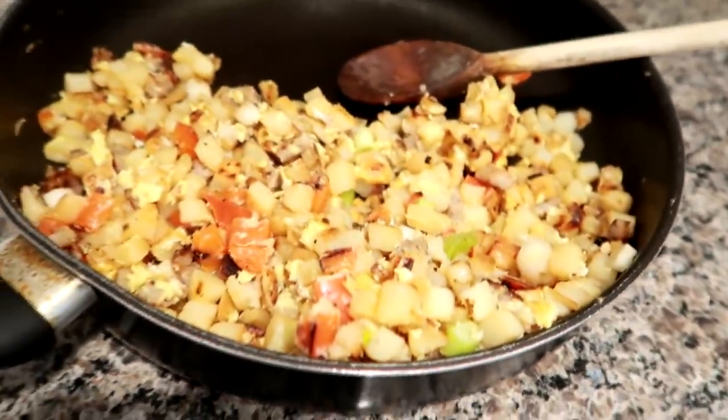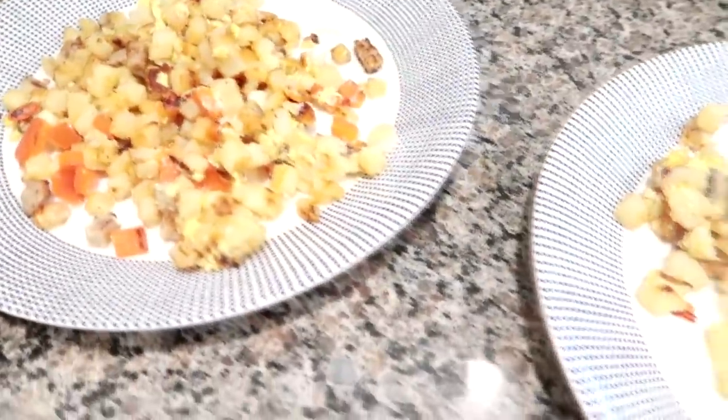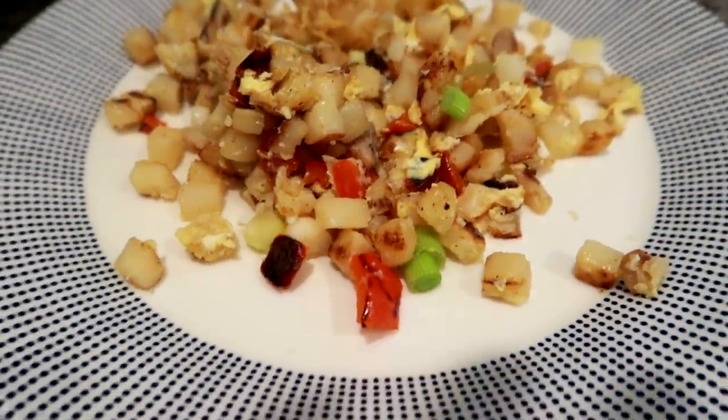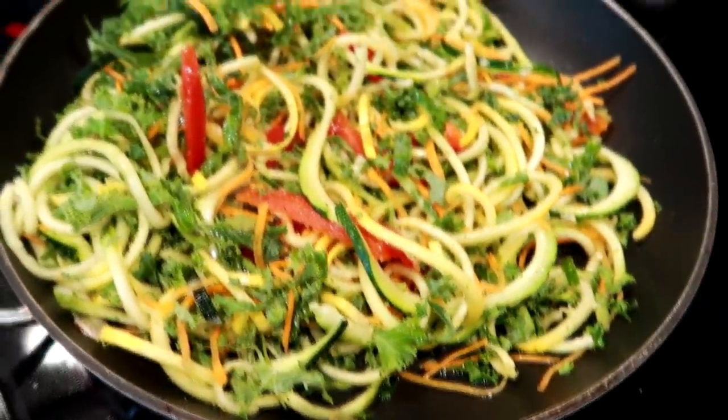One night we had a breakfast skillet for dinner. I used the Great Value hash brown potatoes. As you can see, it makes a ton. So whenever we have it for dinner, we always have the leftovers for breakfast the next morning. And I just add eggs and veggies and whatever I have to use up.